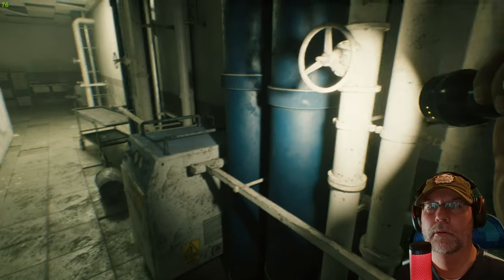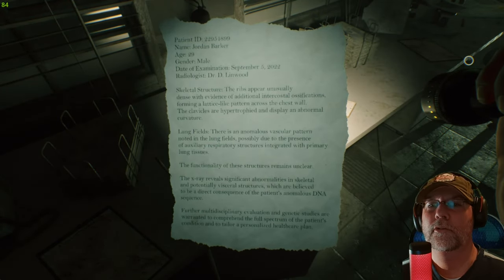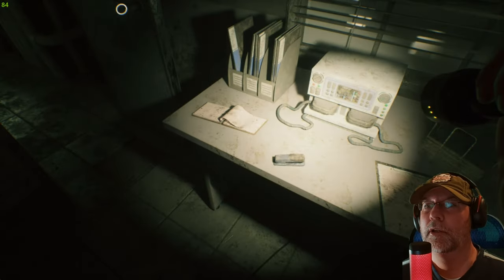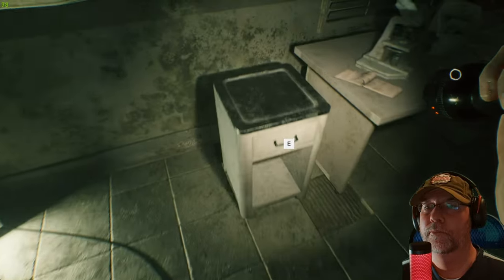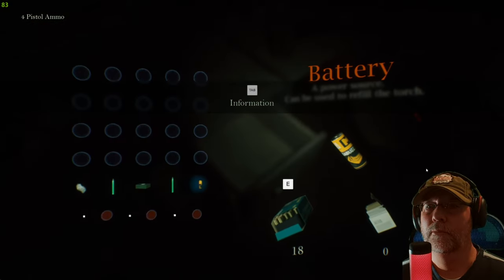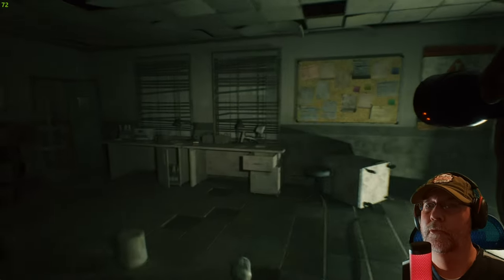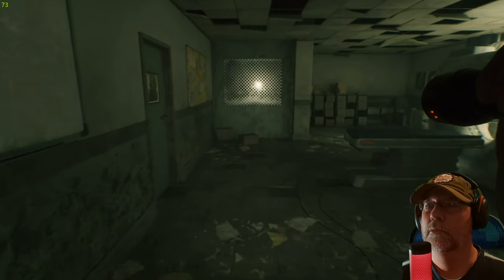What's over here? What's going on here? What's this? Patient. Functionality of these structures remains unclear. Oh boy, oh boy, oh boy. DNA. God, these batteries are so bad. More ammo. December 07. Looks like an anniversary. More ammo. December 07? December 07. Okay.